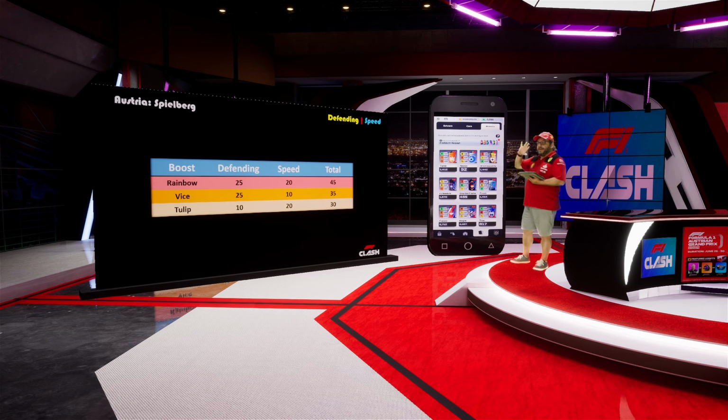Rainbow will boost both almost the same, but when it comes to Vice and Tulip, then you have to decide: do you want to boost your defending more or your speed more? This is up to you to decide and up to the setup you are using.